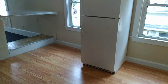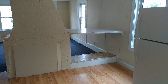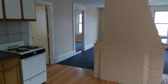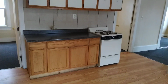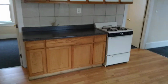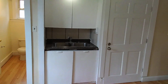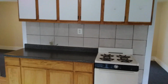As you can see, we have the nice faux wood panel floors. Straight ahead, we have a little serving table next to the fireplace centerpiece that splits the living room and dining kitchen area. To the left here, we have our gas stove with plenty of overhead cabinet space and cabinet space below with a nice granite countertop. The sink is located right to the left of the entrance with a tile backsplash, both behind the stove and the sink.